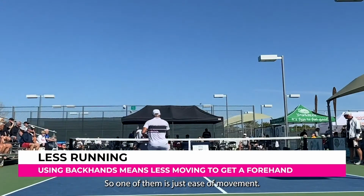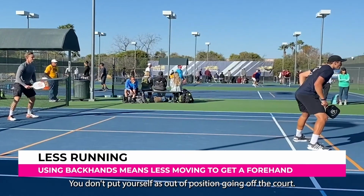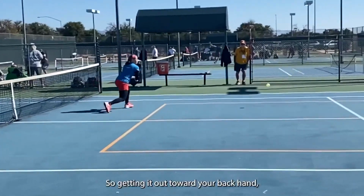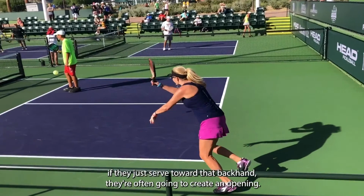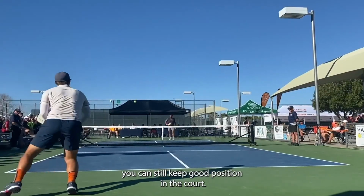So one of them is just ease of movement. You don't have to move so much. You don't put yourself as out of position going off the court. And by the way, when you're playing against other advanced players, they tend to be pretty good at aiming the ball, so getting it out toward your backhand. They're going to know that if you put yourself out of position, if they just serve toward that backhand, they're often going to create an opening. So hit your backhand because it's over there. You can still keep good position in the court.